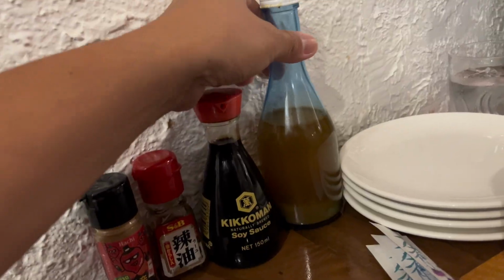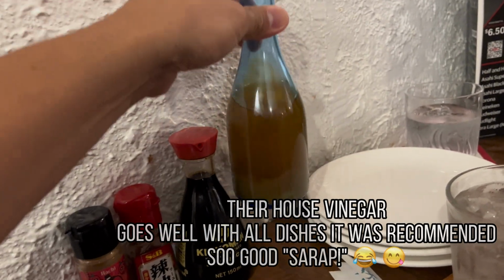Alright, so we got a pretty stacked order. We have just so many things that we ordered. So give it a try. It's the first time here. I'll tell you how it tastes, show you how it looks, and more. I'll show you how the tables look as well. They gave us some cool stuff, even some Filipino stuff like vinegar. I think this is like spicy vinegar, not sure.